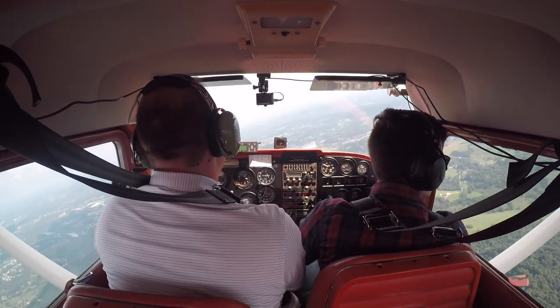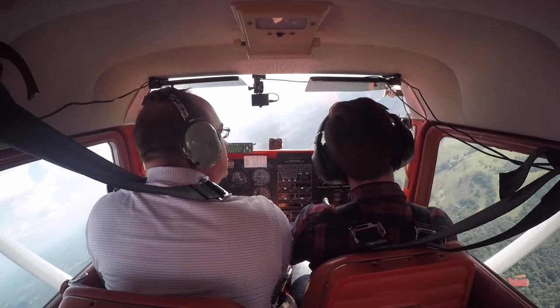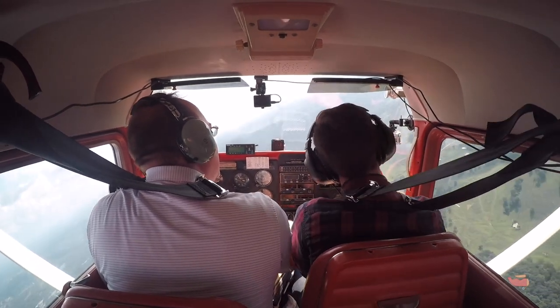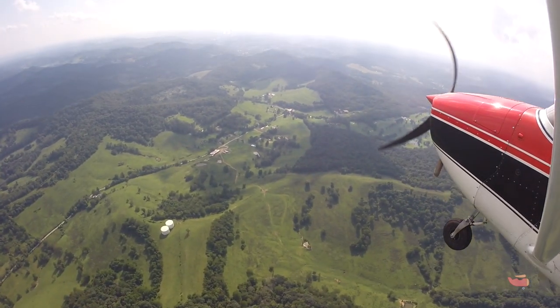I'll try not to put us too low because this thing does not like to climb out. Yeah, thank you. But just so that we can practice, we will get kind of low, so don't let it scare you. Fairmont traffic, 3852 Lima is about 3 miles to the southwest. We're doing a simulated engine out at currently 2,800.